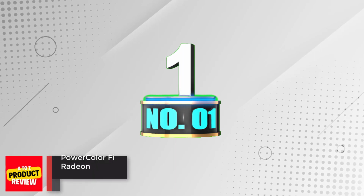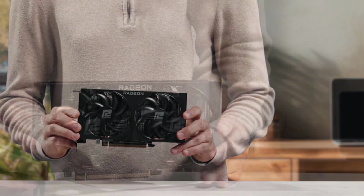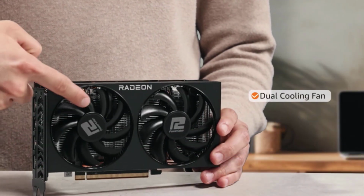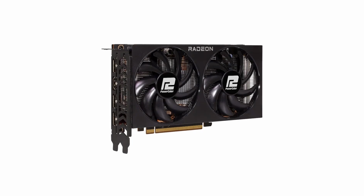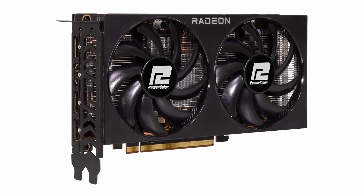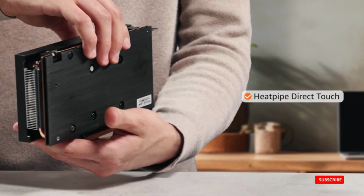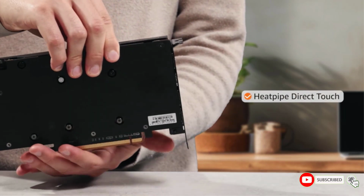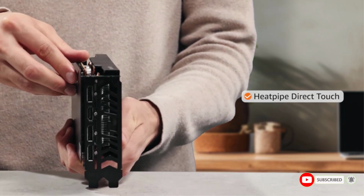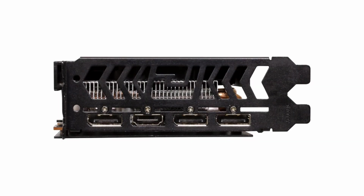Number 1. Powercolor Fighter AMD Radeon. The Powercolor RX 7600 graphics card is equipped with 8 GB of GDDR6 video memory, 2048 stream processors, and notable clock speeds, ensuring smooth and immersive gaming experiences. It features a cooling system with two 90mm fans, an enlarged heatsink, and heat pipes that directly touch the GPU, enhancing heat distribution to keep the system cool during intense gaming.